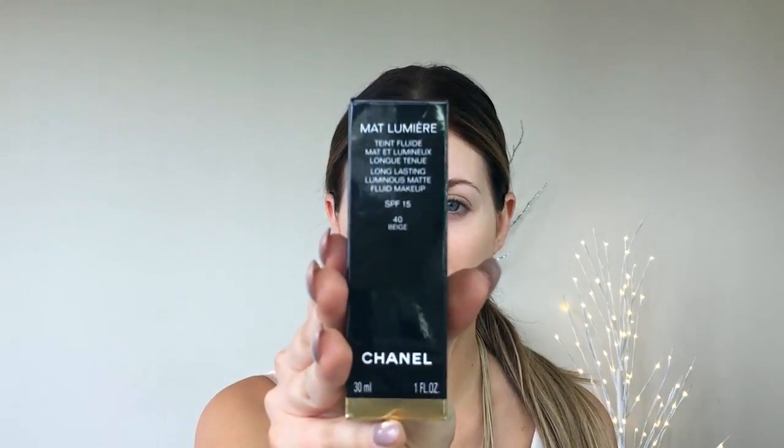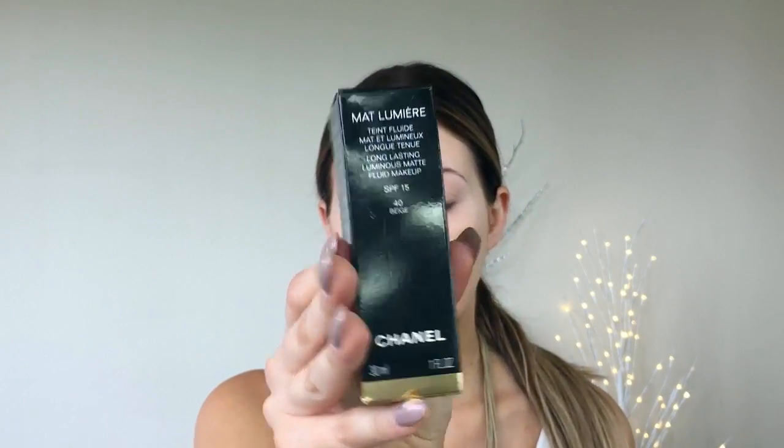Okay, so next up I'm going to be applying my foundation. The foundation from Chanel that I like to use is the matte Lumiere, so that's that one there. Personally, I love this one. I have the Vita Lumiere as well, and it's also really nice, but it's a little bit more oily, and I tend to have fairly oily-ish skin just in the T-zone.